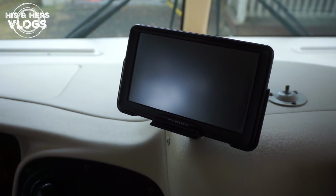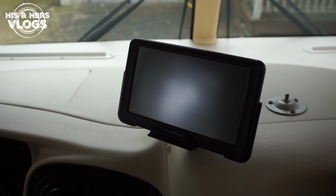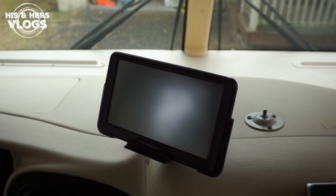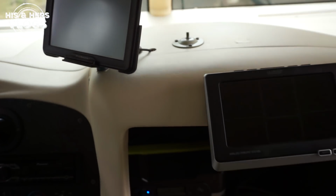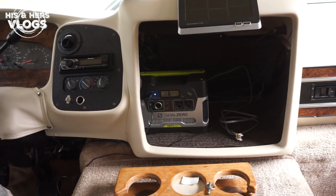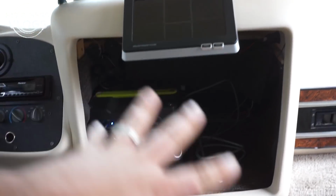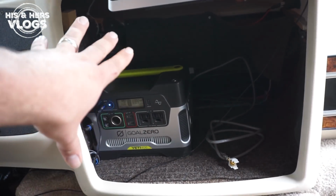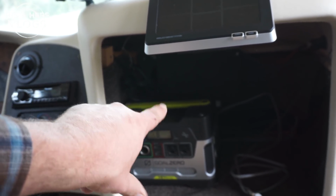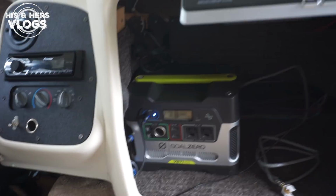That's a Garmin LMT 760 RV GPS. Mixed opinions on the software part of it, but it totally works fine and gets you from point A to point B. Being a '99, that was back in the day when TVs had booty, and we removed the TV and have this nice storage bay. And what's cool is that there's a 12-volt outlet back there, and there's also 110 power. So we store our little Yeti here.